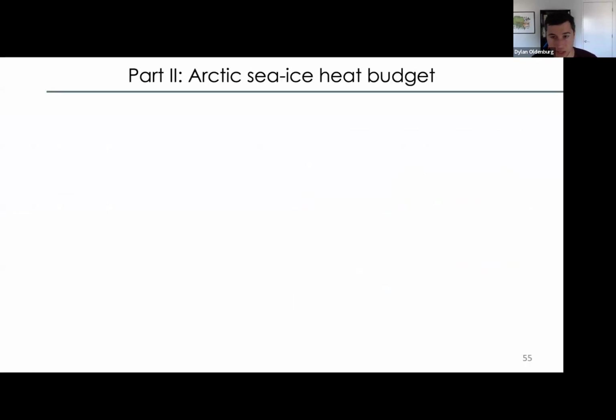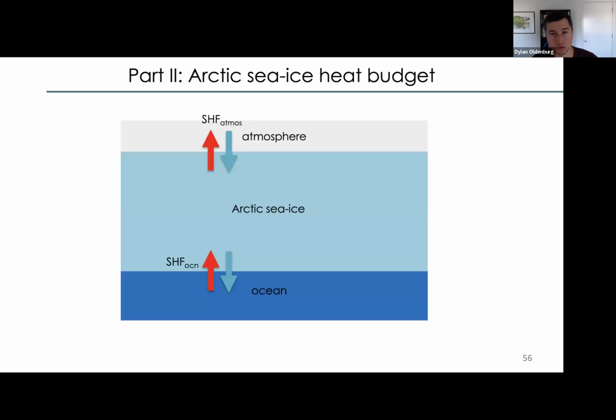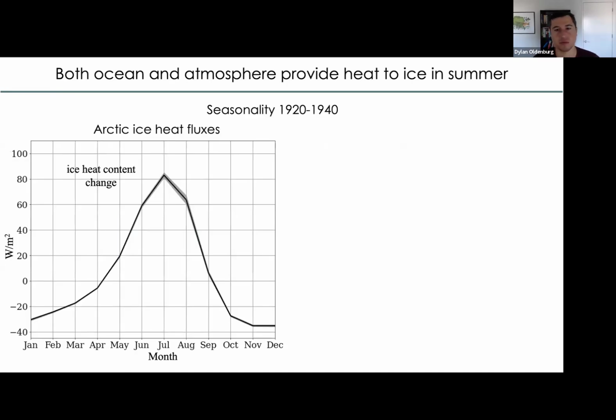So next we look at the sea ice heat budget. As we mentioned before, the goal here is to understand the heat exchanges between the sea ice and the atmosphere and ocean. The question is whether the atmosphere or the ocean plays a more important role in providing heat to warm and melt the sea ice. So it's helpful to look first at the background seasonality of the heat fluxes before analyzing how they change with time.